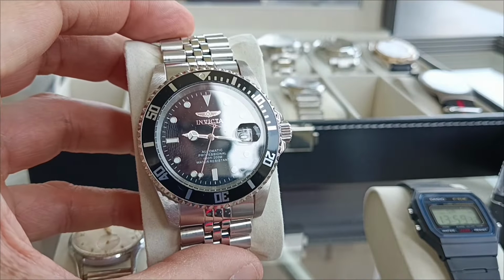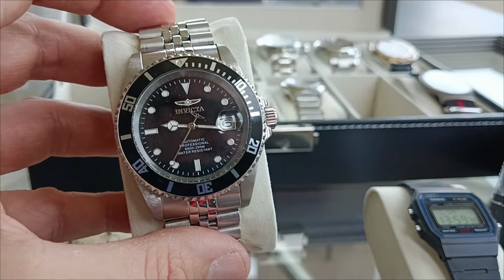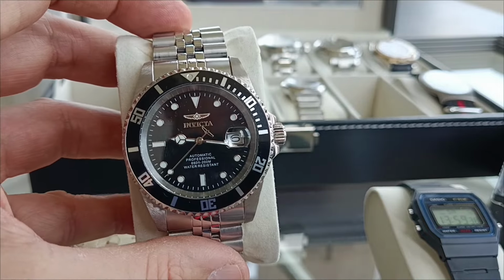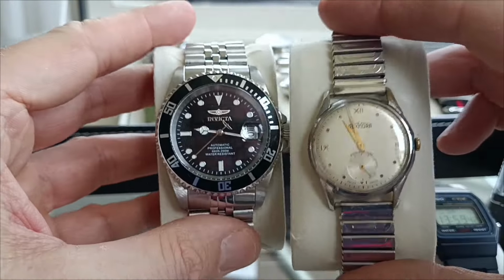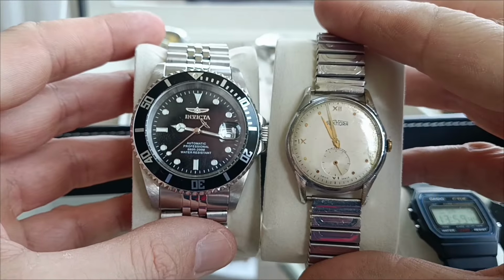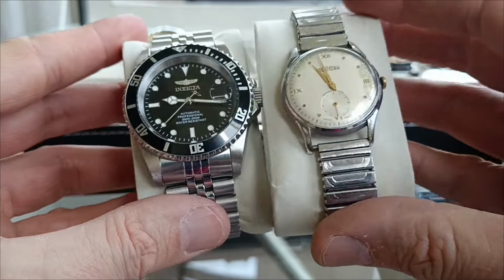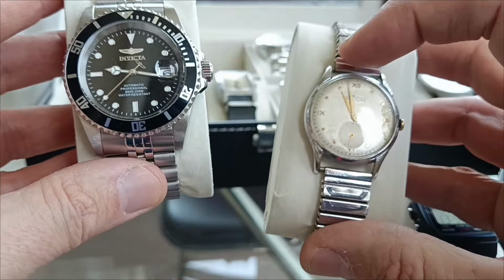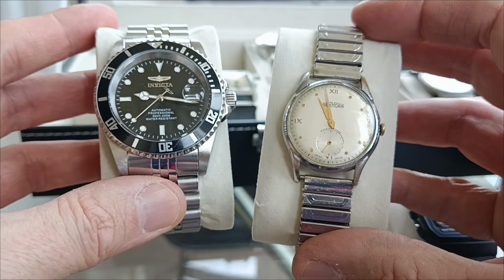So that one's a 42mm. Again, that one hasn't been worn for a while, needs a bit of a shake. Compared to that little Rex Horror, it dwarfs it. So you have a watch which was perfectly acceptable back in the 1950s, 1960s, 1940s.